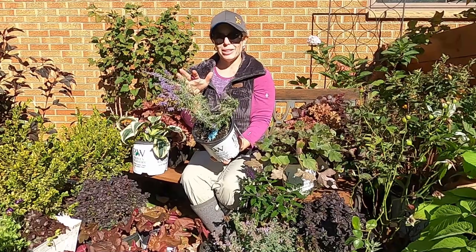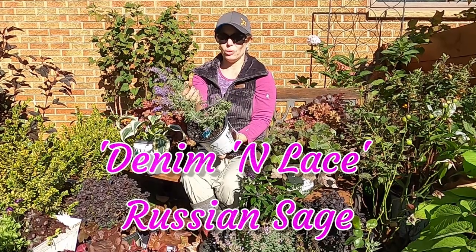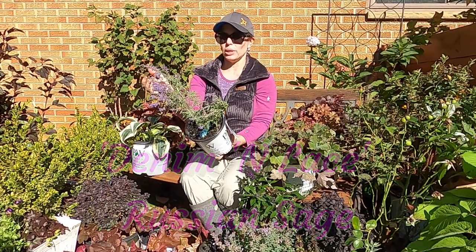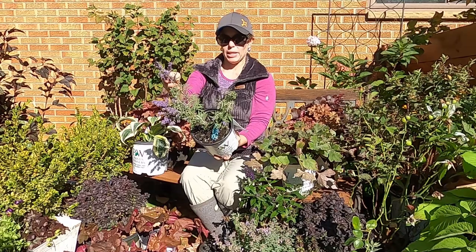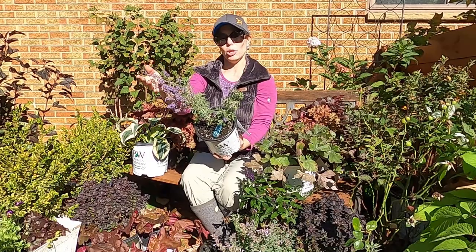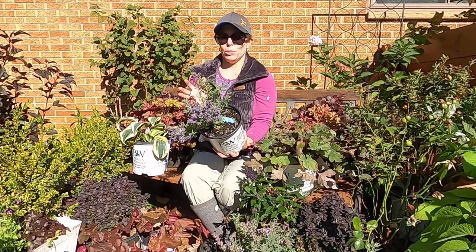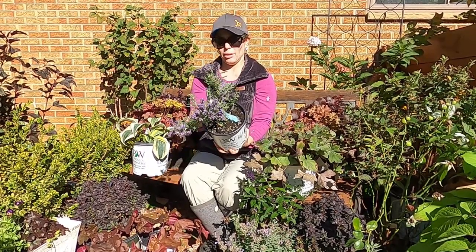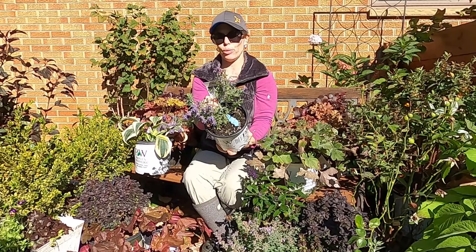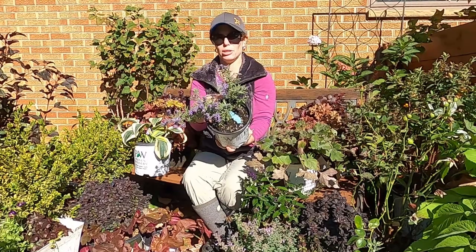All right, next up, also in the lavender color family here, we have Denim 'n Lace Russian sage. So this one also has that lovely bluish silvery foliage. And this one is a summering plant that does mostly its best in full sun. It can take a little bit of part sun, especially if you're in a hotter climate and you have longer days. But this one really is beautiful towards the mid to late end of summer, and it grows about 34 inches wide and about 32 inches tall. So it's kind of a nice mound, but it is an upright habit in terms of its growth.